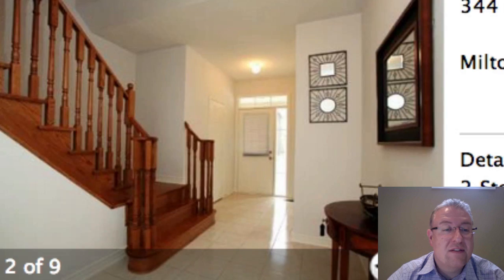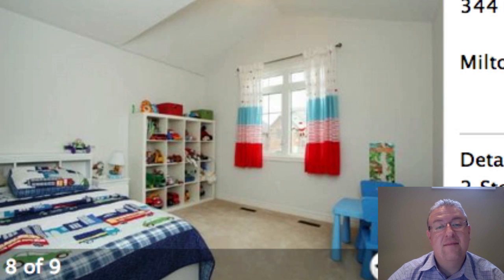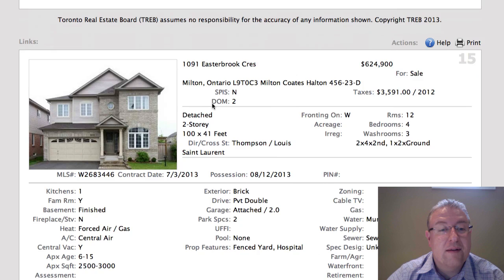Monsieur is $579,000. The complaint I've had with this one is that it's just kind of boring. It doesn't really have anything. It's white walls. It's got a few upgrades in here, but it's not emotionally attaching anything to a buyer, and so that's why it's hung around for a little bit.